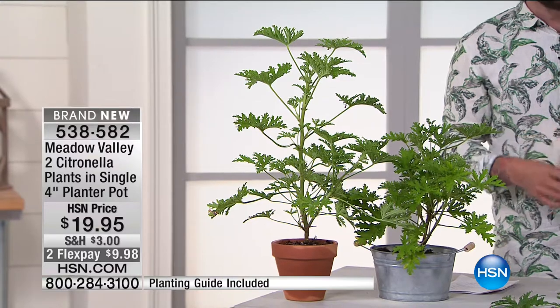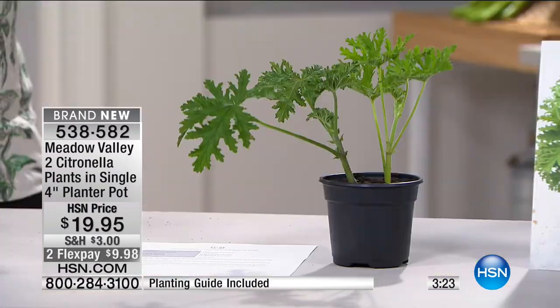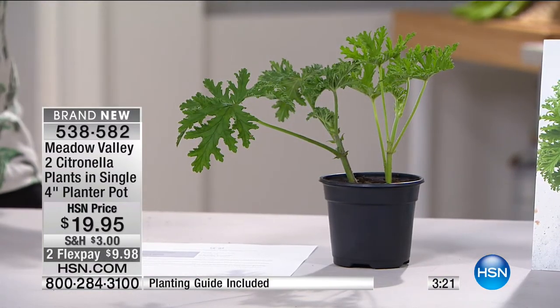It's often available in the stores, but we're confident that we're offering you something for a much better price and a much better quality, because you've got the two plants in the one container, which means those plants are going to bulk out quicker and easier, so you will not have those insect problems this summer.